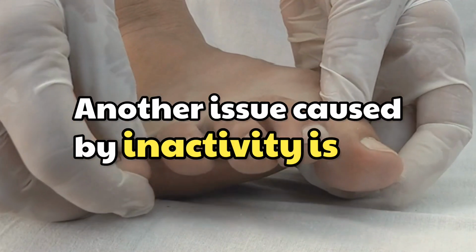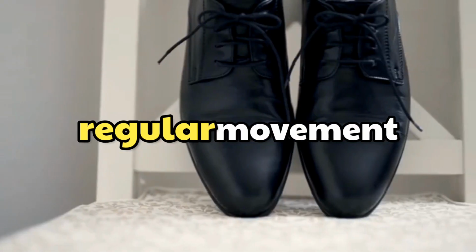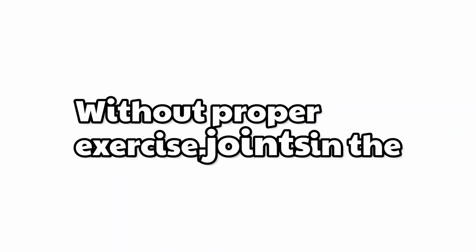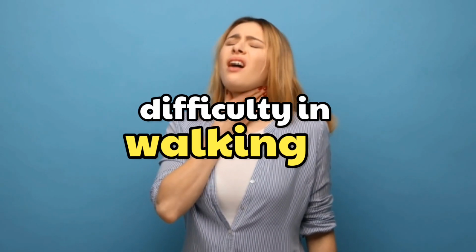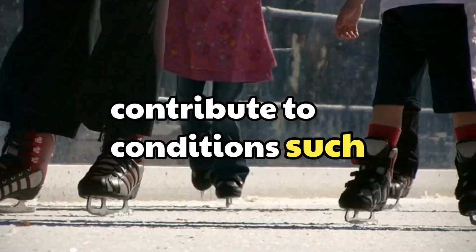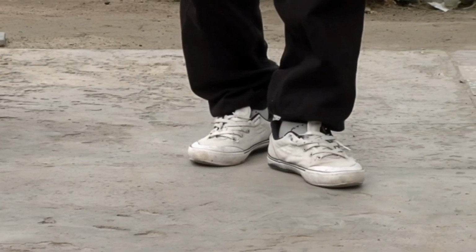Another issue caused by inactivity is joint stiffness. Joints need regular movement to stay lubricated and maintain their range of motion. Without proper exercise, joints in the knees, ankles, and hips can become stiff, leading to discomfort and difficulty in walking. Over time, this stiffness can contribute to conditions such as arthritis, making it even harder to stay active.